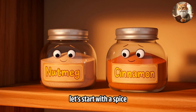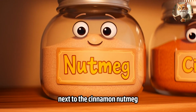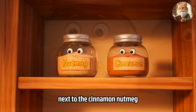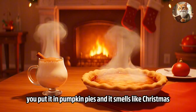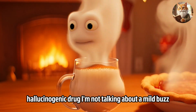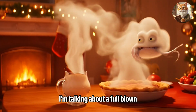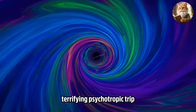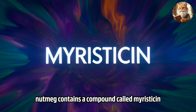Let's start with a spice that is probably sitting in your pantry right now looking totally harmless next to the cinnamon: nutmeg. You sprinkle it on eggnog, you put it in pumpkin pies, and it smells like Christmas. But did you know that nutmeg is a potent hallucinogenic drug? I'm not talking about a mild buzz, I'm talking about a full-blown, terrifying psychotropic trip. Nutmeg contains a compound called myristicin.